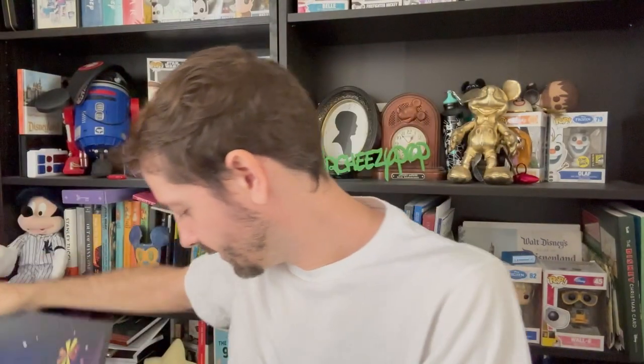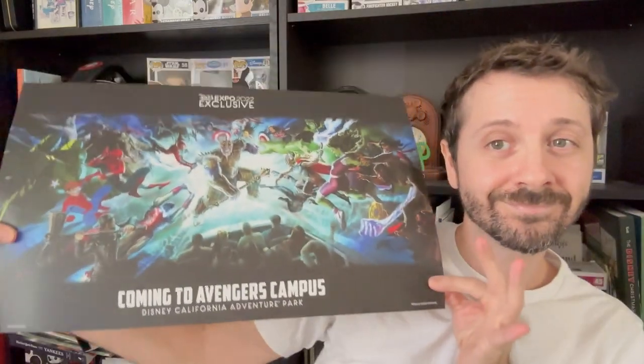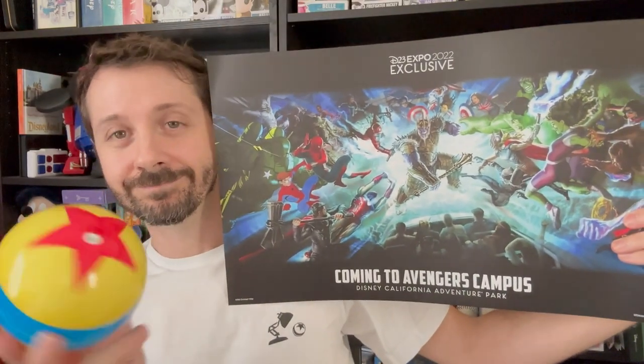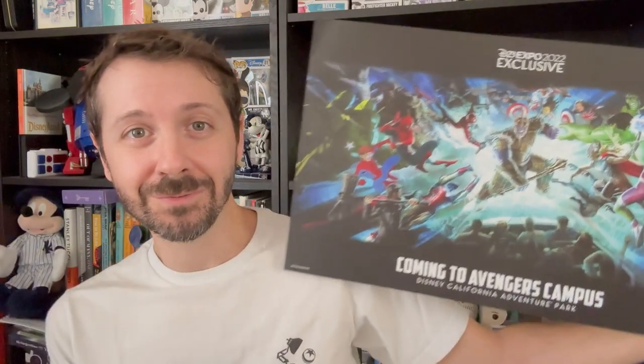So there's lots of things like that. How about this D23 exclusive Avengers Campus poster? I mean, pretty sweet stuff. You know, there's things in here that were only available at D23 to attendees that got to go to these specific panels. So while it was free for me, there's some pretty cool stuff.